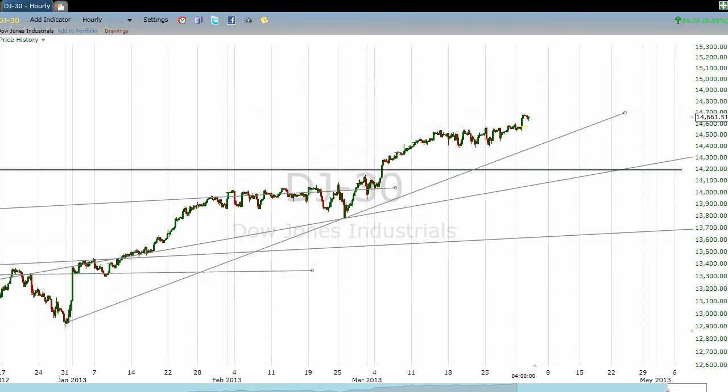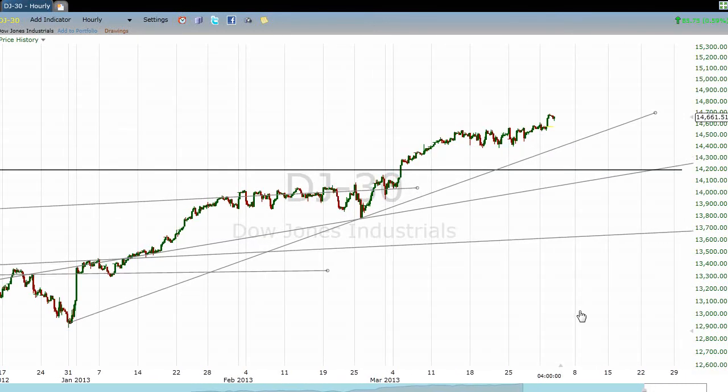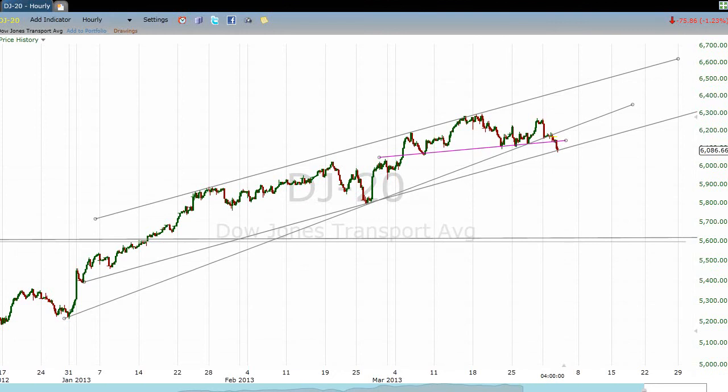And here's what makes that transportation average look even more interesting, is the Dow Jones Industrials has not even come close to the line that we just saw the transportation average break. So, wow, that is really interesting. And look here, the Dow is up 85 points today, the Dow 30. The transportation average is down 76. Let's take a quick look at the NASDAQ and then the Russell.